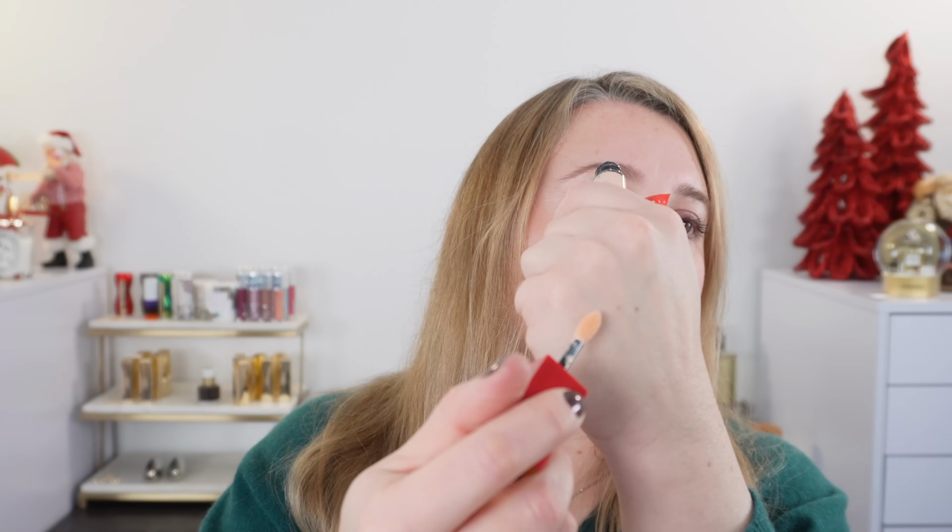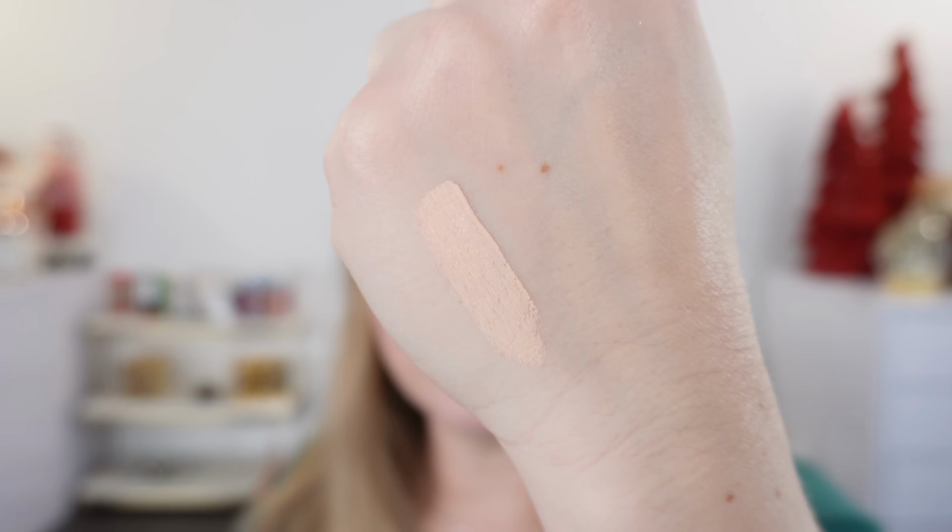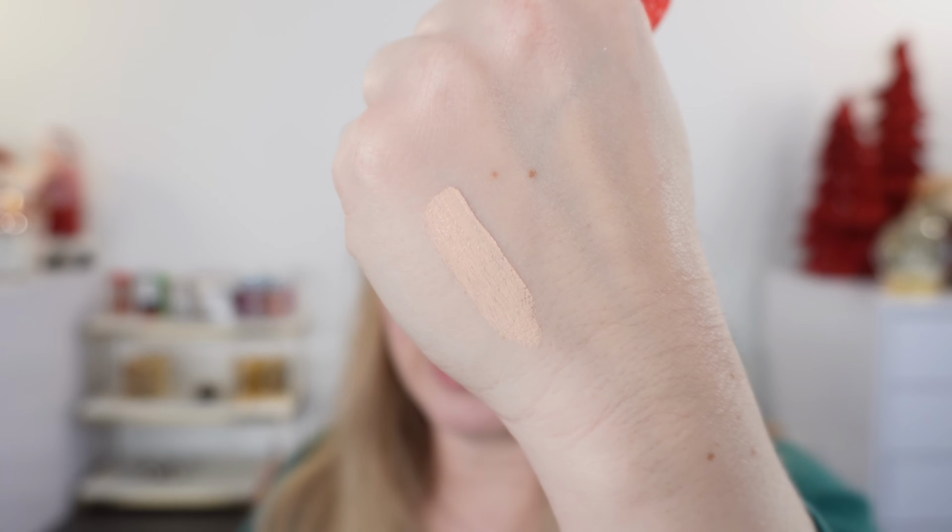Number one, it's the Valentino concealer. I actually just purchased a new tube of this because I use this one. This is pretty much my go-to. It is going to be kind of a brightening concealer, so it's not going to give you full coverage. It's a light to medium coverage, and it gives you a little bit of illumination without any sparkle.